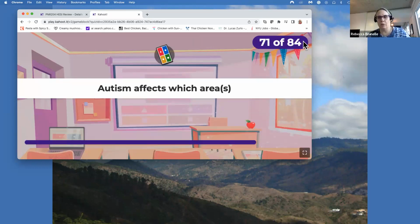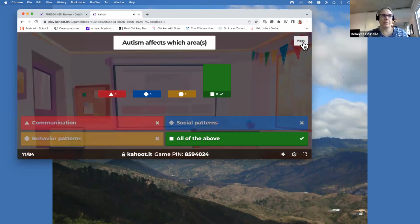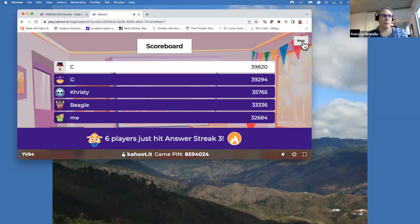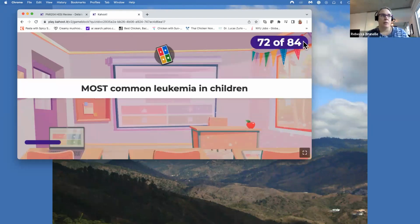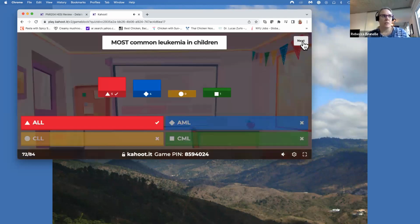So autism affects which areas? Communication, behavior patterns, social patterns, or all of the above? It is all of the above. Very nice. Most common leukemia in children: ALL, CLL, AML, or CML? So yeah, this is another one that I know we didn't talk about. So the two types of leukemia are ALL and AML, and ALL is more common in children.